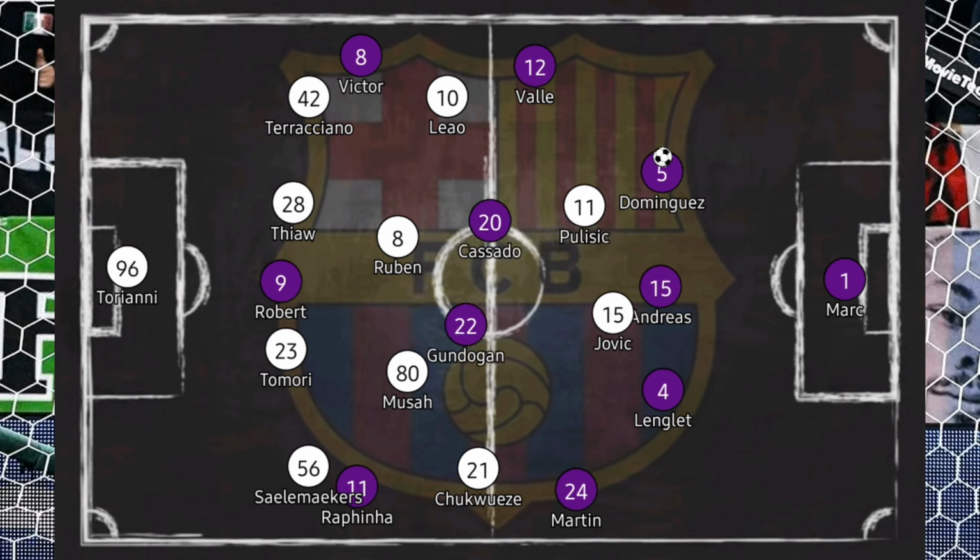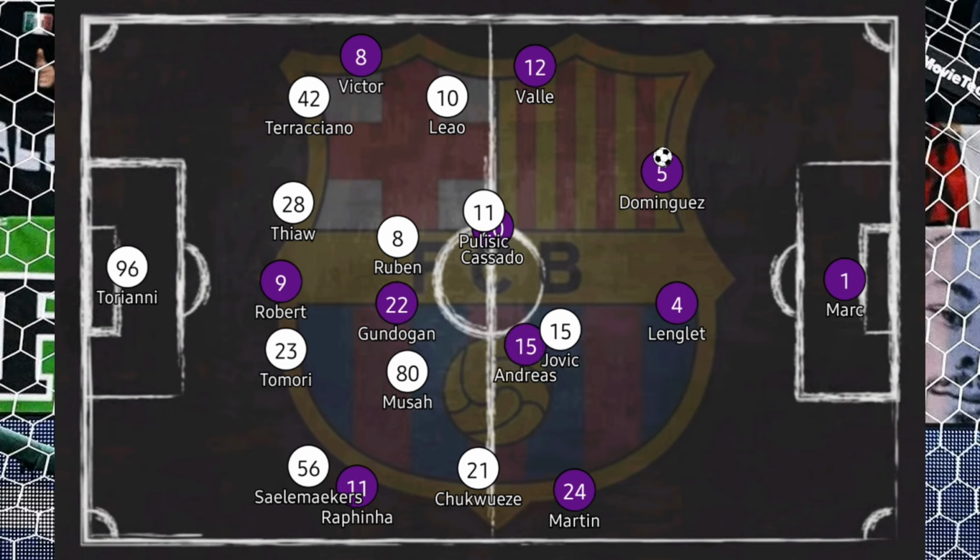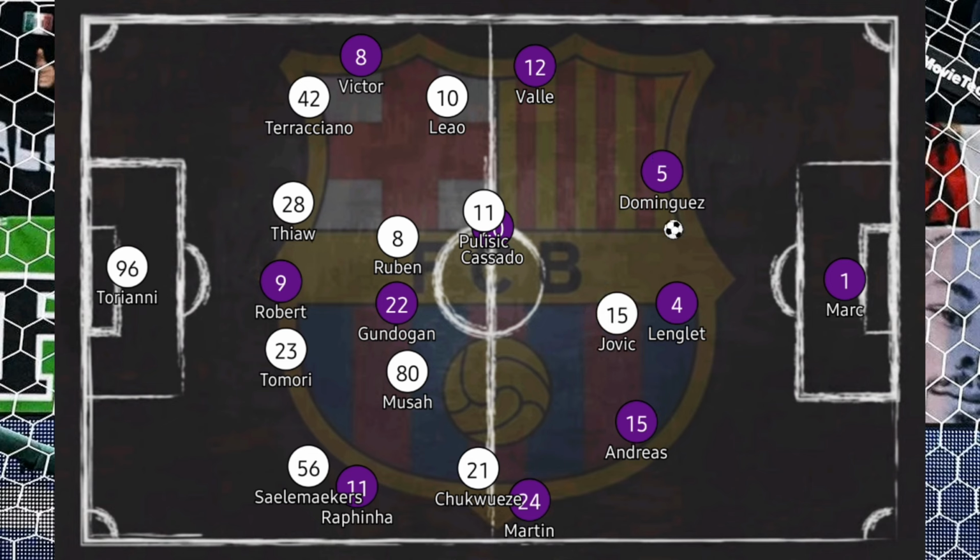And this is how Barcelona opened up the centre once again to create those vertical passing lanes that we've seen in this pre-season. But oddly enough, Andreas actually dropped between Martin and Longley for most of the time because Jovic was more than likely going to press the middle player. That is when Christensen would receive the ball in these areas and be allowed to drive up the pitch, or draw players out of position and then find Gundogan.